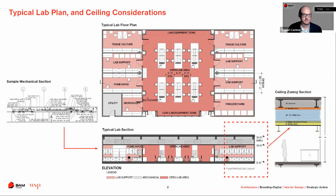On the left side here, you see an actual project giving an example of the mechanical space. The additional air requirement for a lab space really stretches that plenum space out in terms of what we need to fit in. And on the right side, you see the different zones that are required to provide everything that's needed for a lab type space. And a picture is worth 1,000 words.